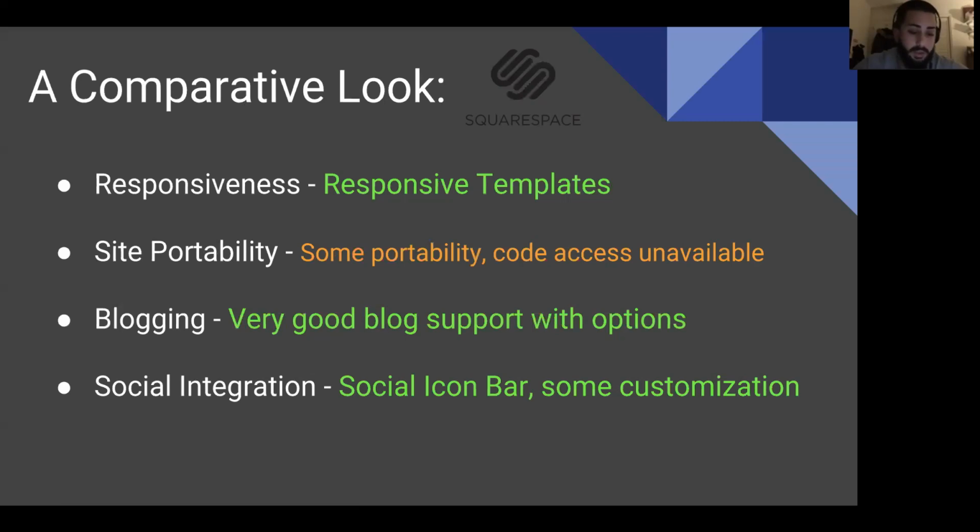Blogging had really good support options. It had good customization with that. You're able to include drafts, comments, custom URLs. It had Disqus integration, which is commonly used as comment sections of blogs on websites. And again, social integration, it does do it with these social icon bars that you're able to drag in, and there's some customization, but it is also limited.